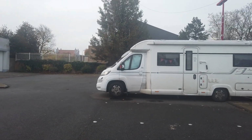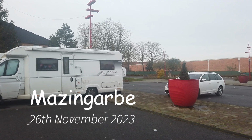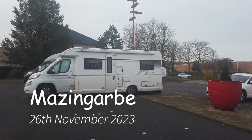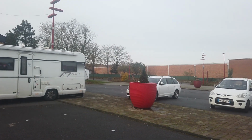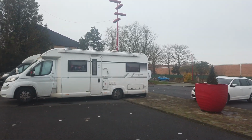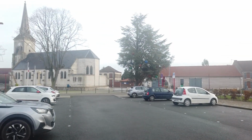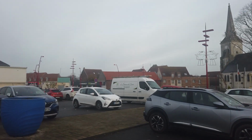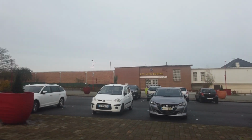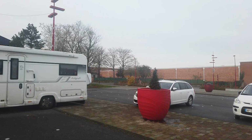So good morning people. We are in a little town called Mazingarbe. It's just above Arras, about 20 kilometres. Stopped here last night. It's a car park, just for change, but a very quiet car park. So there's May and it's Sunday morning. It's a bit misty and the bells have been ringing at the local church over there, and I'm just going to go up to the Carrefour Express, which I believe is up this way, a 4-minute walk, to see if I can get some fresh croissants for breakfast. So I'll catch you later guys.